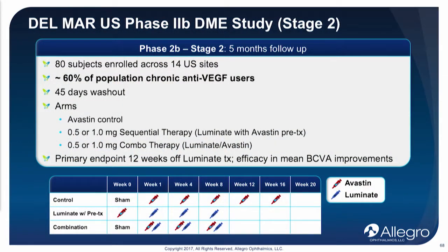For stage 2, and this is the first time we're showing this information because the data just came out a couple of weeks ago, we looked at a further 80 patients at 14 sites all in the US. Again, 60% of the population is chronic anti-VEGF users. And we basically had an Avastin control arm, monthly Avastin, versus half or 1 milligram Luminate, either in sequential therapy, meaning clear up the VEGF load and then turn off VEGF production and cut inflammation, or use them together in combination. In any case, whether it's sequential therapy or combination therapy, after 3 doses, you went 12 weeks on nothing, with, of course, a rescue criteria.